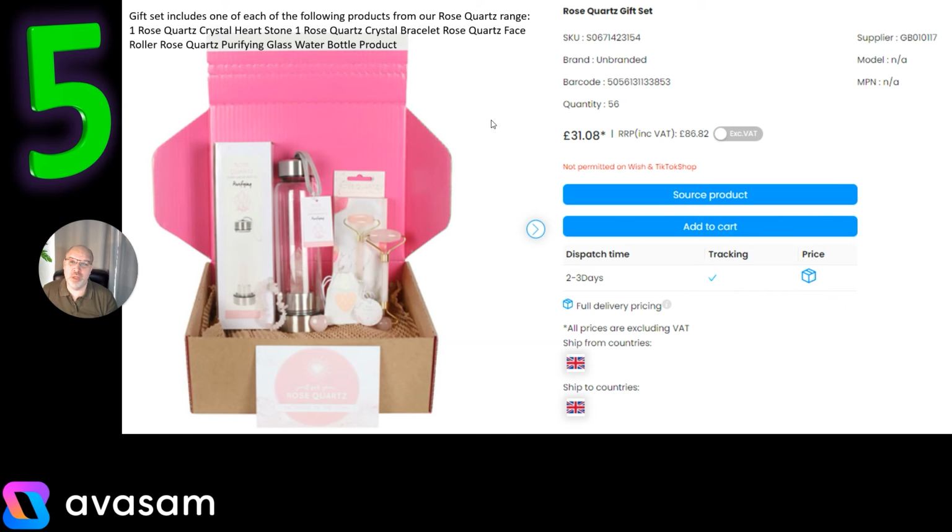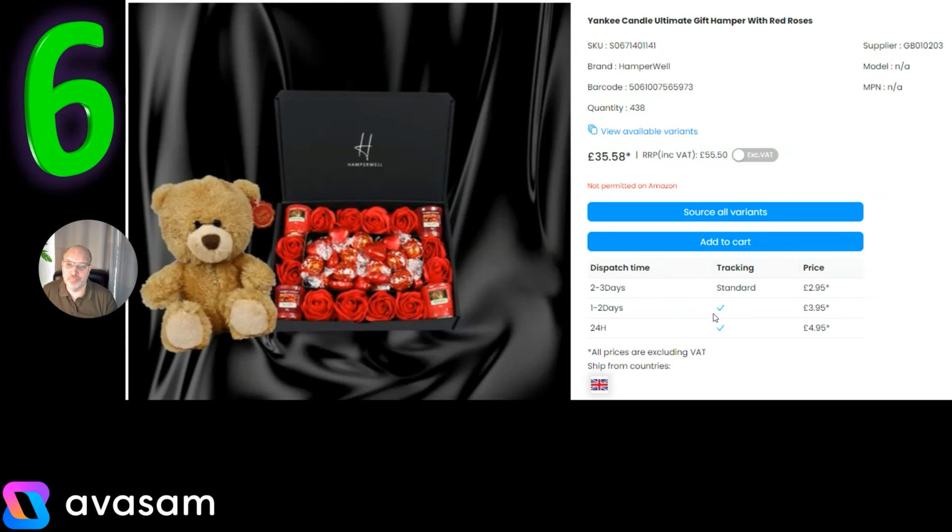Number 5, we don't reference these guys a lot, but they've got some great gifting products. So supplier 117. This gift set includes a range from their rose quartz selection. So it's got a heartstone, it's got a bracelet, it's got a face roller, and it's got a purifying glass bottle in their box. £31.08, and postage varies depending on the order.